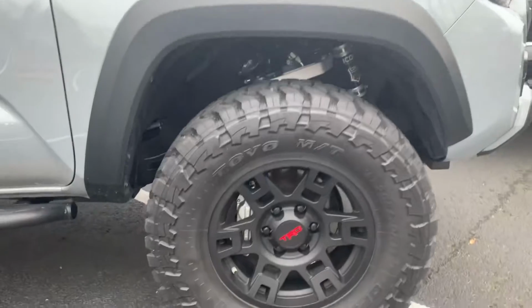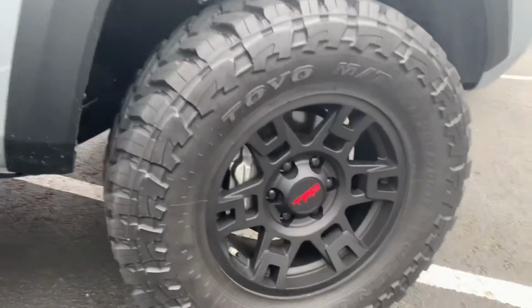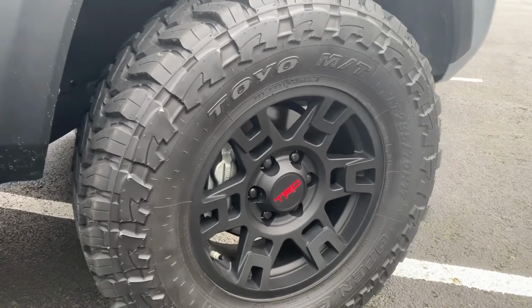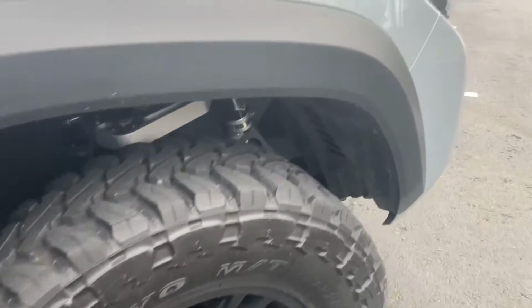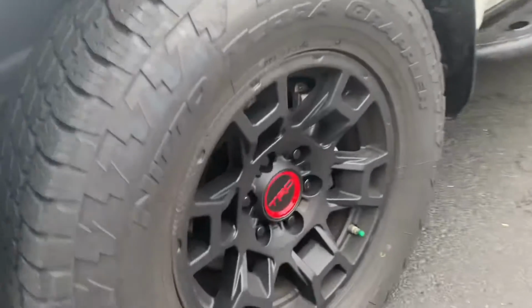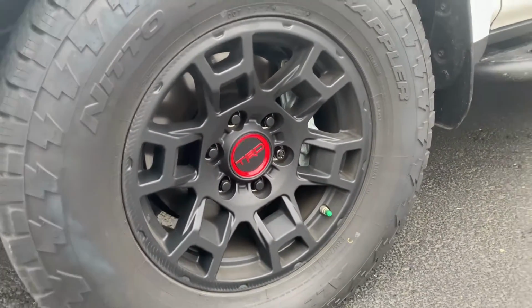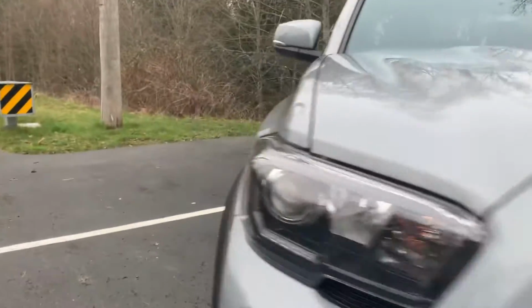So I'll give you a closer look at the actual wheel. This is the TRD wheel off of the 4Runner TRD Pro, all the way up until 2021. 21 is when they updated to these wheels. Let me bounce over real quick. As you guys know, that's a new design wheel, a little bit more concave by comparison. But we'll bounce back over here.